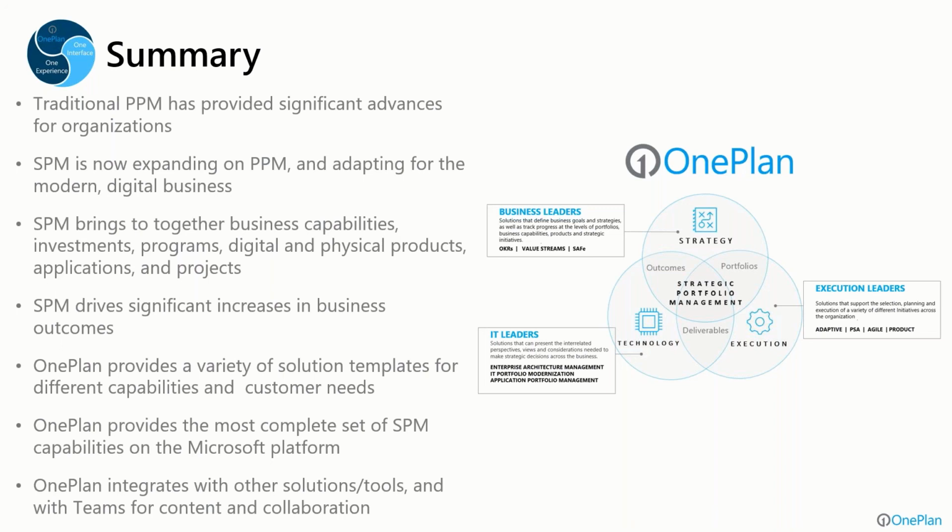It also brings together business capabilities, investments, programs, digital and physical products, applications, and projects into the mix as other dimensions to be factored in and considered and associated, as Paul demonstrated. And then SPM drives significant increases in business outcomes. We talked about some of the multipliers of doing these things and what Gartner is finding is resulting for these businesses that do this. Now, OnePlan provides a variety of solution templates for different capabilities and customer needs, but we have all the ones that Paul talked about today for a comprehensive SPM solution.